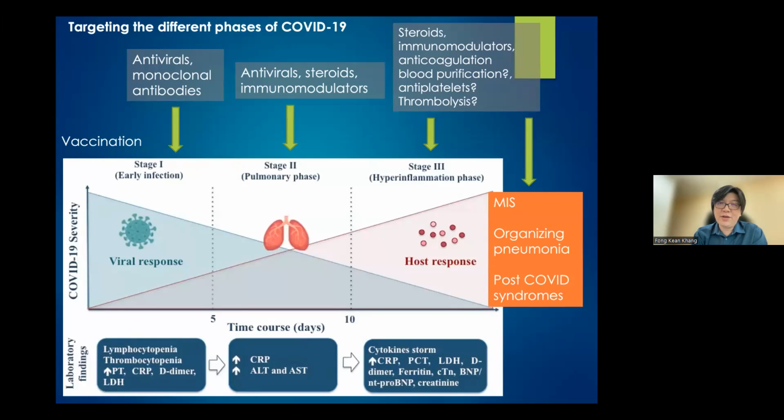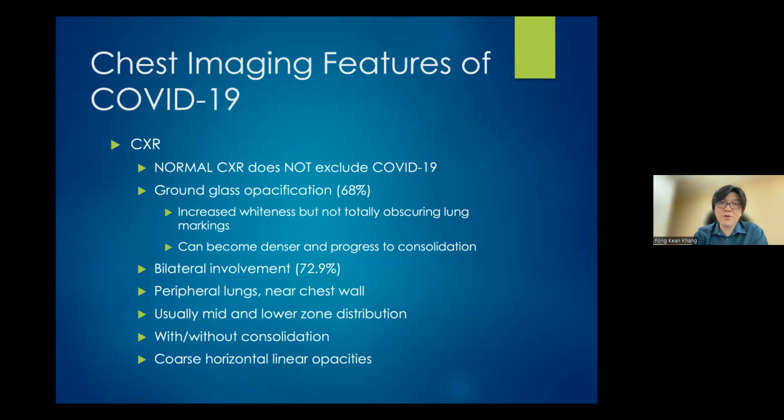I don't have any slide on this, but some studies are ongoing to examine the use of rtPA to treat COVID-19 ARDS. And actually, I'm involved in the study, but it's not easy to find patients nowadays thanks to the vaccination program, which is great. So after the host response, as you go further down the line in COVID infection, there's a risk of developing multi-system inflammatory syndromes, organizing pneumonia, post-COVID syndromes, and these typically get treated with immunomodulation, like steroids and so forth. So you'll get patients who are referred to you with chest imaging features of COVID.